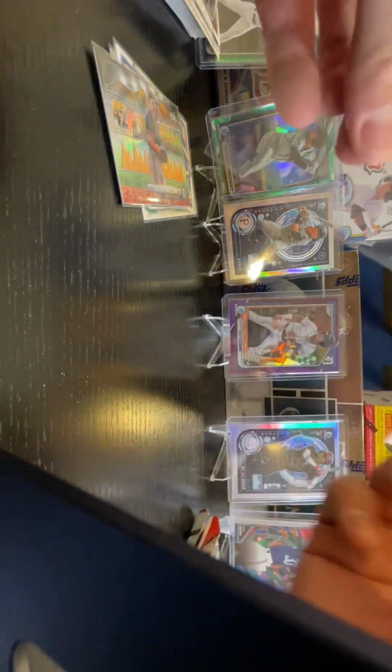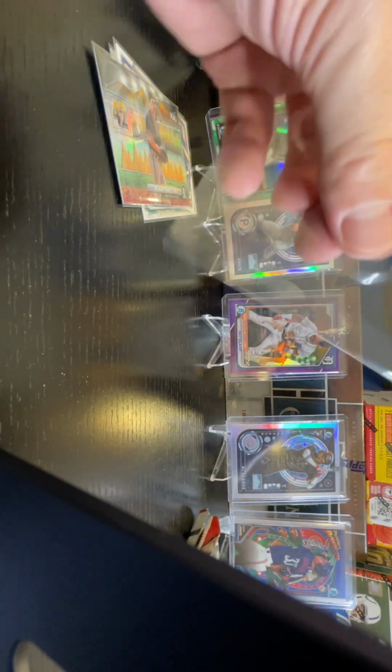Got a sleeve him up. It's not a rookie, but still, he's a player.